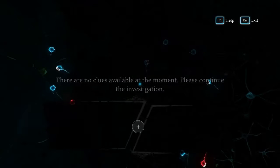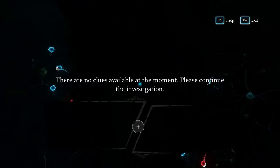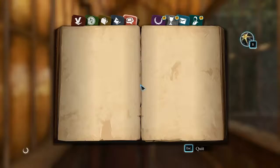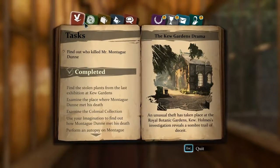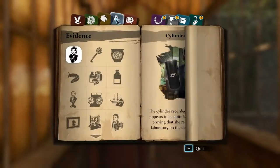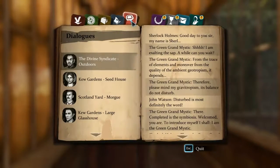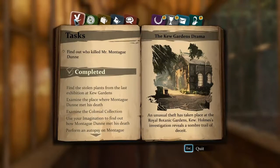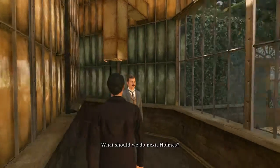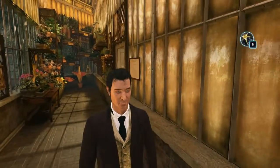So is that everything? There are no clues available at the moment. Please continue the investigation. It doesn't say figure it out, it says continue. But there's nothing more to continue. I think we've done everything. I think we found everything. What should we do next, Holmes? Good question.